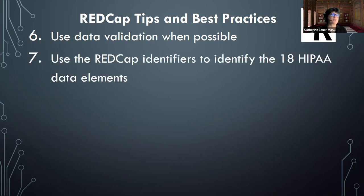Use the REDCap identifiers to identify the 18 HIPAA data elements. We have an option in REDCap to use identifiers. Keeping in mind that when REDCap was designed, it was designed for research electronic data capture. So a lot of these things that we're talking about are focused on the research world.